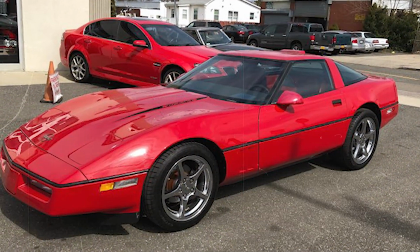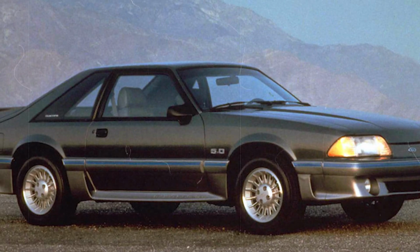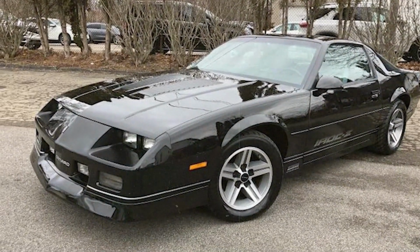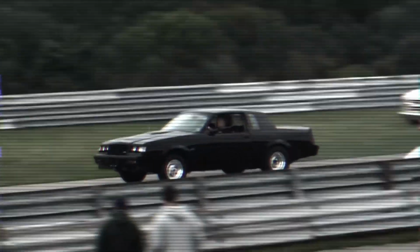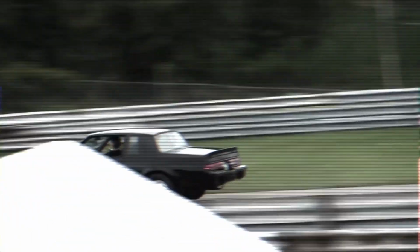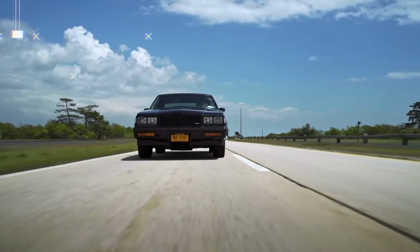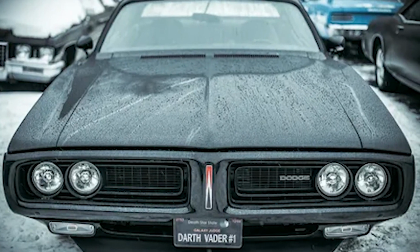1987 Chevrolet Corvette, 13.4 seconds. 1987 Ford Mustang 5.0, 14.2 seconds. 1987 Chevrolet Camaro IROC-Z, 14.5 seconds. That's right, this turbocharged Buick sedan was quicker than the Corvette, Mustang, and Camaro of its era. It was even faster than a Ferrari Testarossa in the quarter mile. That's how insane the GNX was, and that's why it earned its legendary nickname, the Darth Vader of muscle cars.